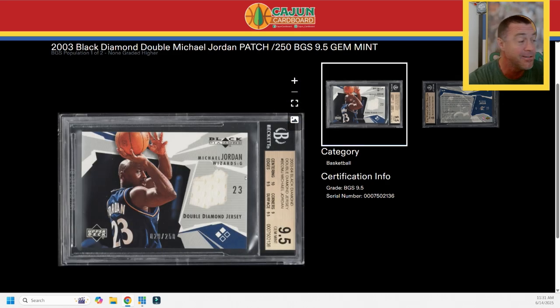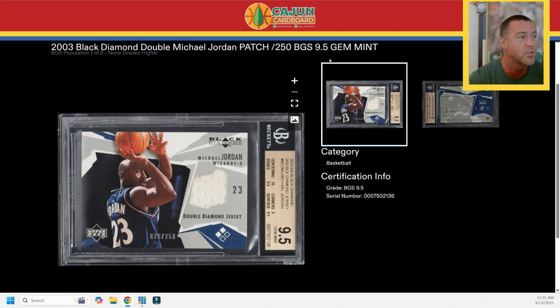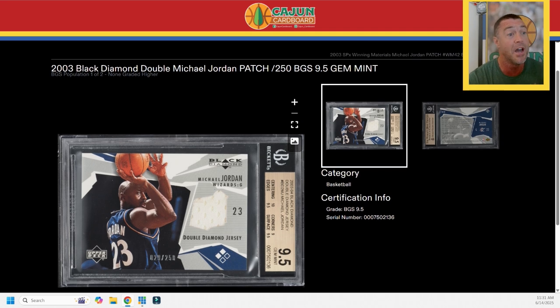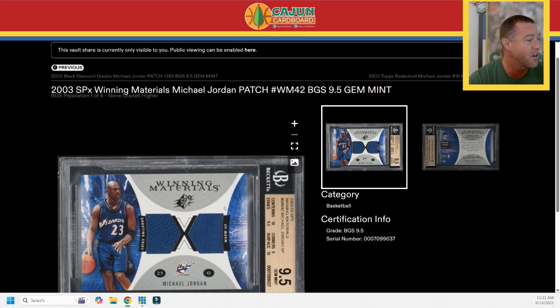Upper Deck was great. Nothing like it. I'm not a big Black Diamond collector guy, but this is a good looking card, and it's always a good thing when it's serial numbered. Serial number 29 out of 250, so close. 23 would have been great. Pop 2, none higher, so pretty cool piece right there. Next, we've got a dual jersey here from SPx Winning Materials. It's Jordan, and it's Jordan.